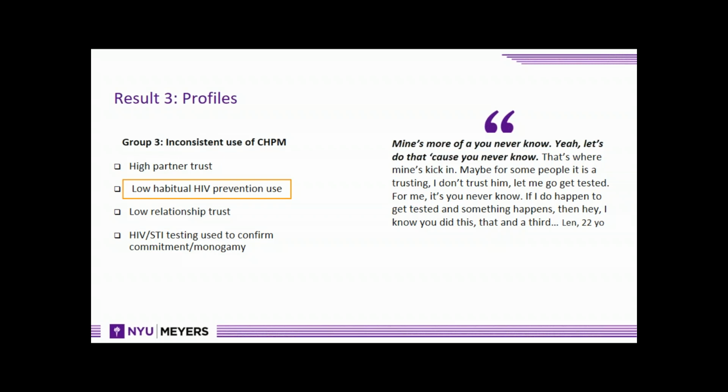Yeah, that's actually a really good point. This idea of "you never know" came up in every interview for this group. Yeah, I trust my partner, but you never know how other people are. Right. This is really great.